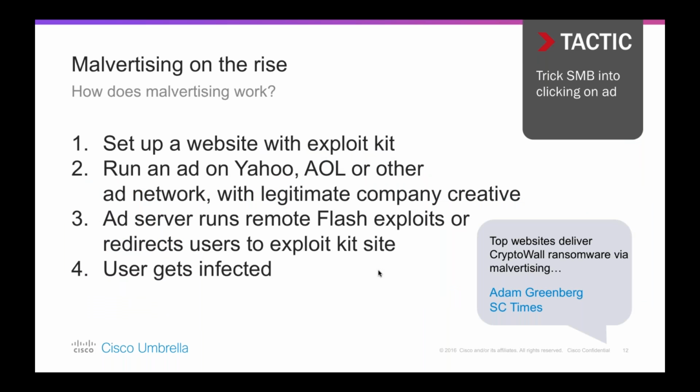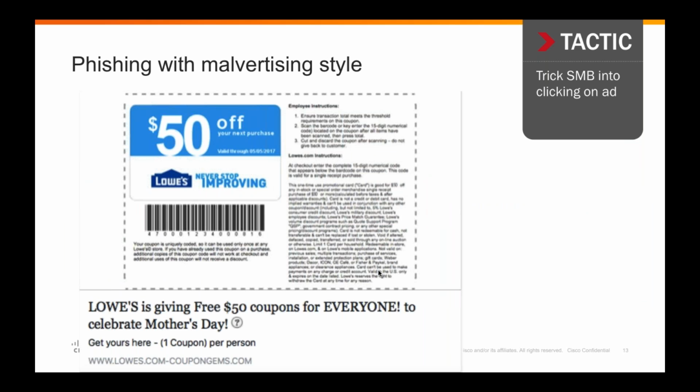And malvertising is on the rise, which is another popular form of attack. Malvertising stands for malicious advertising. In this case, an ad server is running, and you click on the ad, and then you get exposed and you get infected. And we've seen a lot of this. Here's one that actually just happened very recently.